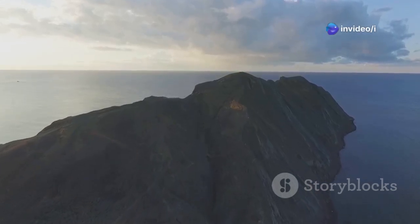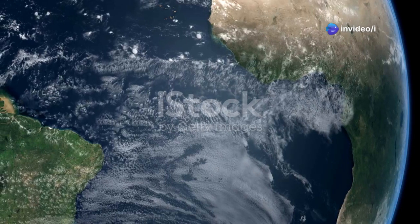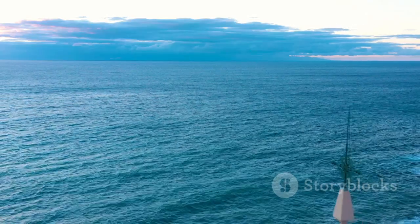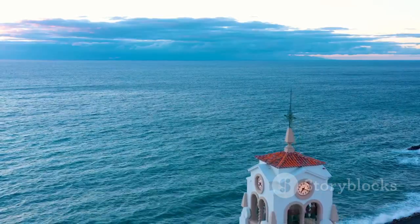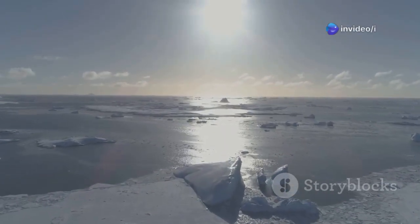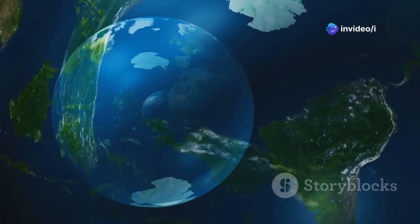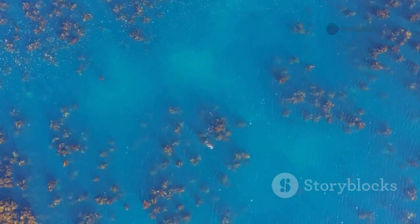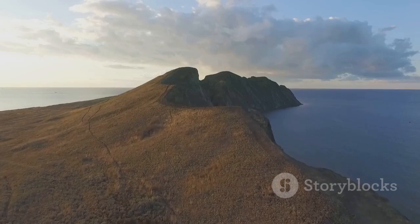The Atlantic Ocean is vast and mighty. It is the second largest ocean on our planet. This enormous body of water covers about 20% of the Earth's surface. It stretches from the Arctic in the north to the Southern Ocean in the south, separating the Americas from Europe and Africa. Imagine a giant basin holding a huge volume of water. That is what the Atlantic Ocean is like.